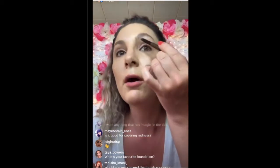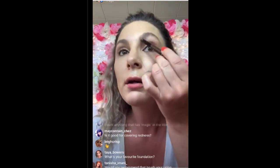Why would I recommend the brush that I'm using? This one, I would say just because I like the way it applies. It's a personal preference, really. I think it would depend on who you ask as to what kind of brush they like.